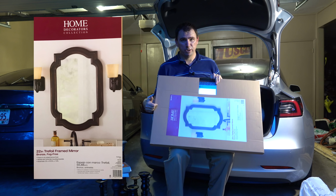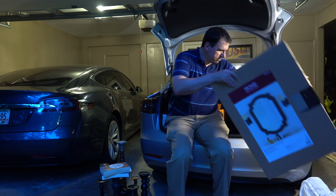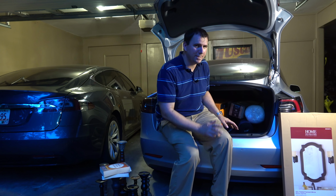That, and it was really hard to find one of these at the Goodwill. So this was about $60. I'd say don't tell Tom, but he's standing right there.